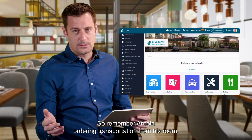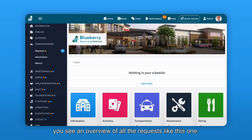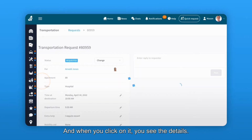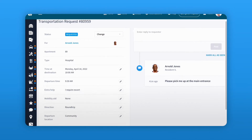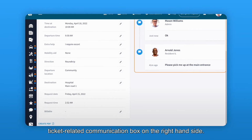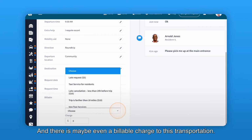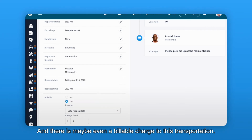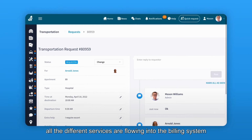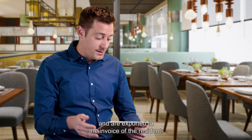So remember Arnold ordering transportation from his room. In the back office here, you see an overview of all the requests like this one. And when you click on it, you see the details. You can still communicate with Arnold through this ticket-related communication box on the right-hand side. And there is maybe even a billable charge to this transportation. You can all configure that. All these billable charges across all the different services are flowing into the billing system and are exported to the invoice of the resident.